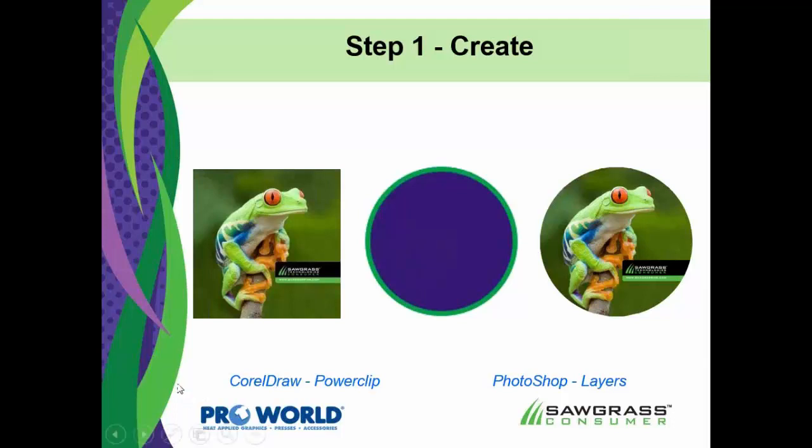Okay, so if you're working in CorelDRAW using a power clip function, all you do is combine these two elements together, use power clip, and what it does is it cuts and crops the artwork to fit that exact template. Okay, so now your artwork's ready to go, it's sized right.